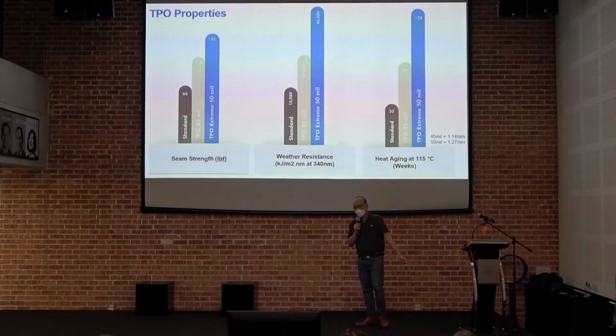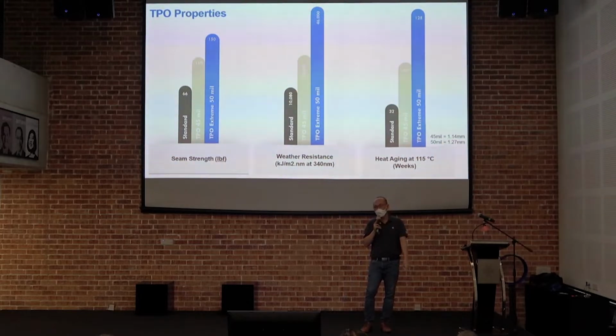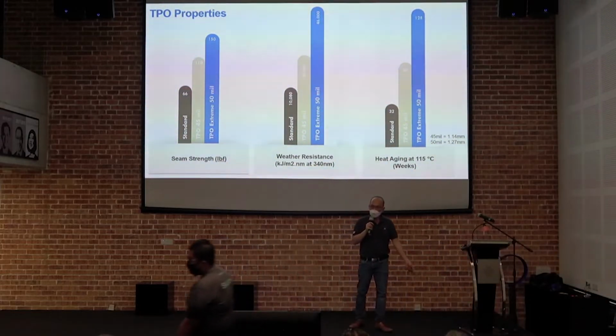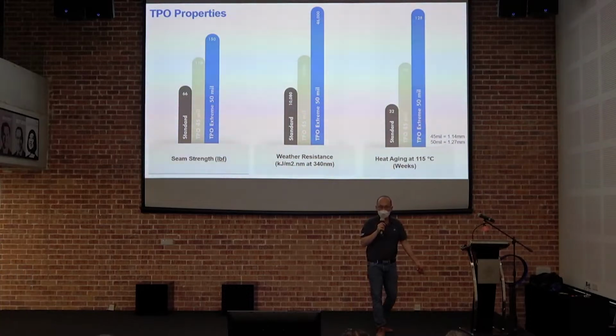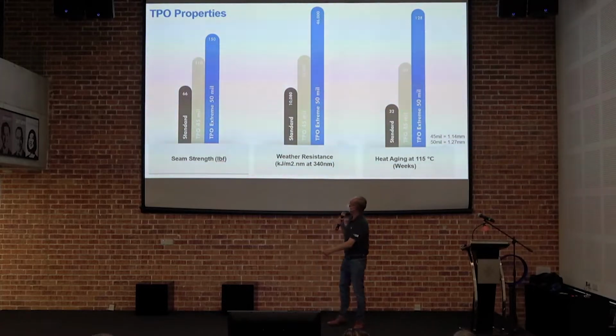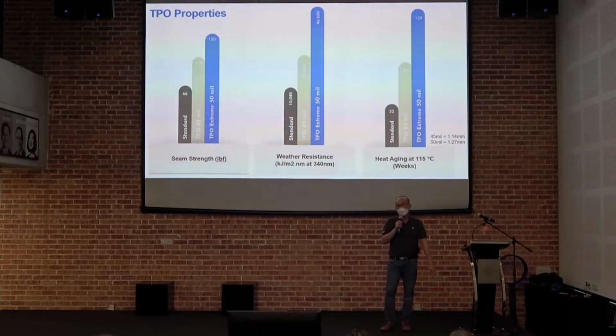And you can see our seam strength. Seam strength is the welding strength. The welding strength between the TPO membranes is easily double the standard, and for the Extreme version, it will be easily 2 times plus compared to the standard requirements. And for weather resistance, I won't spell out everything, it's very high compared to the standard.